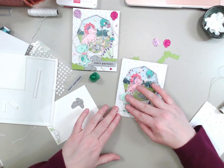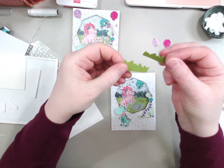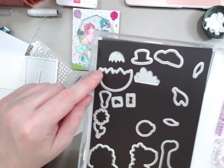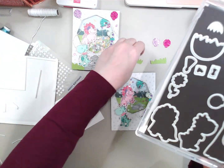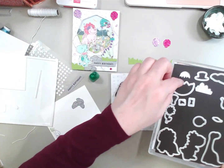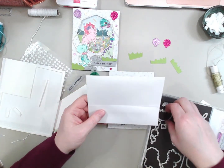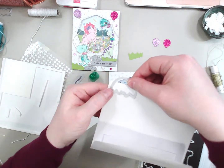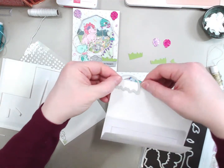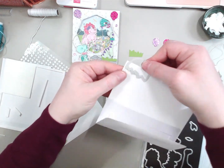And then to get these pieces of grass, what I'm calling grass, what I did was I took the bottom egg die here, and I got a piece of cardstock that was at the edge, and so I just put it up and cut it out, if that makes sense. So I took a piece of paper with a flat edge, and I put the die like this, so that it had the straight bottom, and cut it out that way. And for some of them I went kind of diagonal, some I went straight. I just played around with it to what I thought looked good.